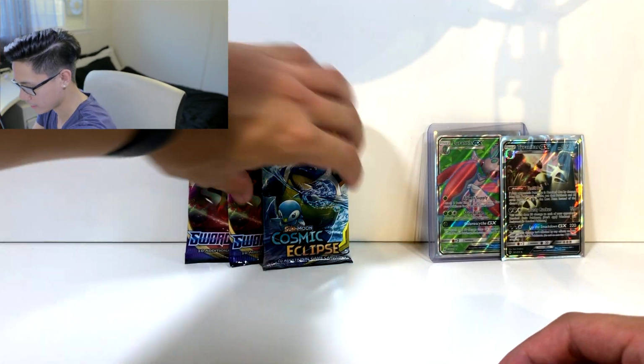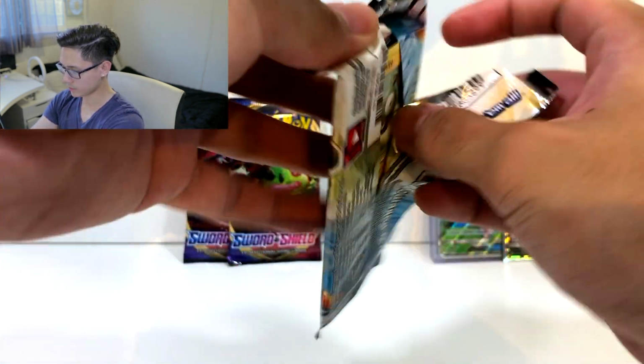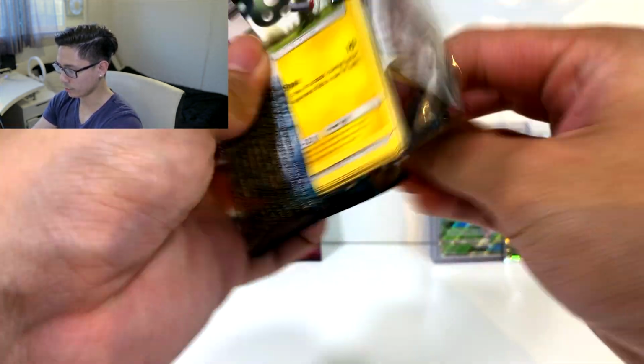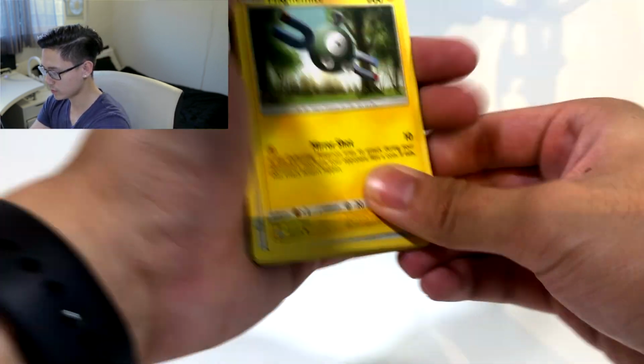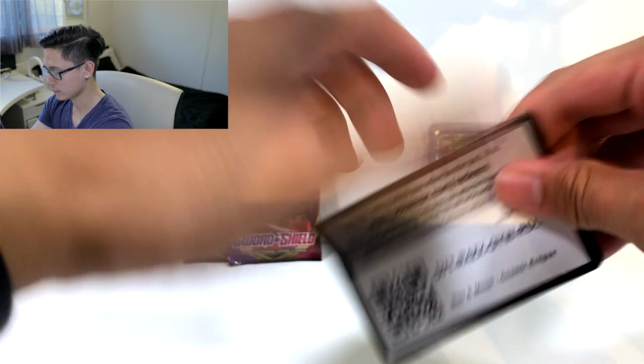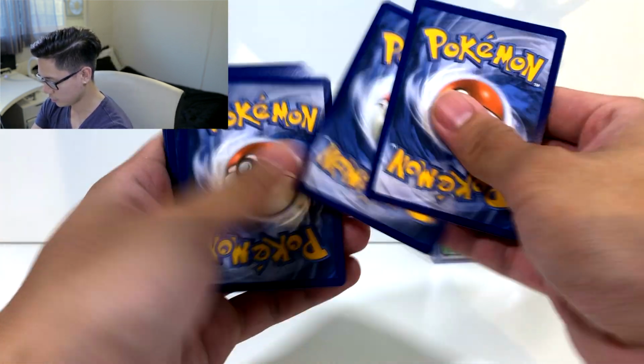We're only down to 3 more packs, y'all. The last Cosmic Eclipse. There you go. Now, I really hope that the QR code is going to be facing us, so I don't see... Okay, it's not. I don't think it is. Yeah, it's not. Yeah. 1, 2, 3, 4.